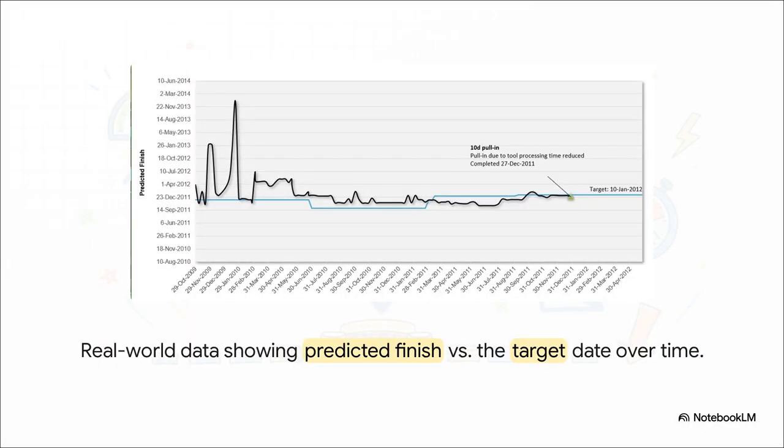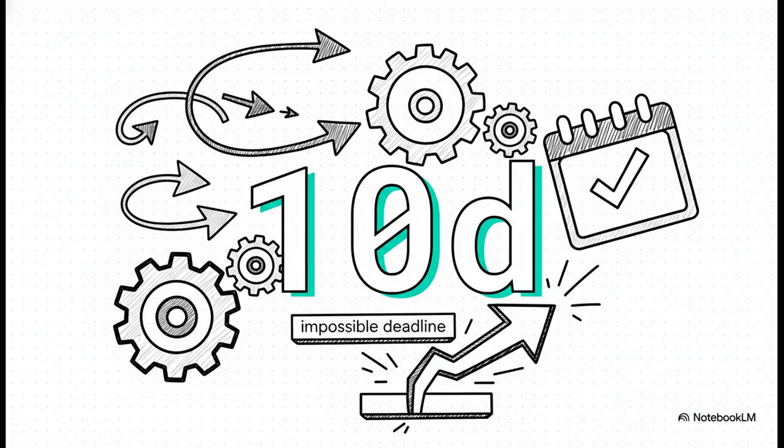Now what you're looking at here is the project's actual progress chart. That blue line is the target, the date they had to hit. The black line is their weekly forecast of when they'd actually finish. You can see how, at the beginning, it's all over the place. But just watch what happens as they start applying this framework, relentlessly going after their long pole, week in and week out. And boom, there it is, the payoff.